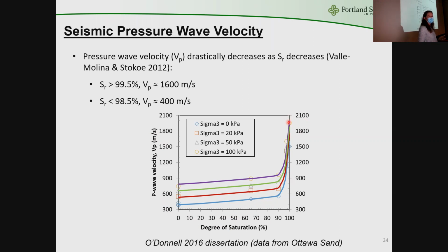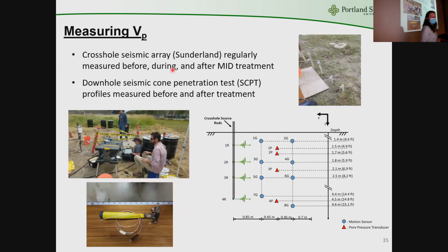On this plot here, which is plotting degree of saturation versus P wave velocity, we see that decreasing saturation from 100% to even 95%, we drop a P wave velocity from over 1800 meters per second to around 500 meters per second. And there's similar reported values for fine grained soils with the saturation greater than 99.5%. We have a P wave velocity of about 1600, and then reducing saturation below 98.5%, we end up with a P wave velocity of 400 meters per second. So this was valuable because if we could measure a drop in P wave velocity, we could then say that indicates that we've decreased our saturation.